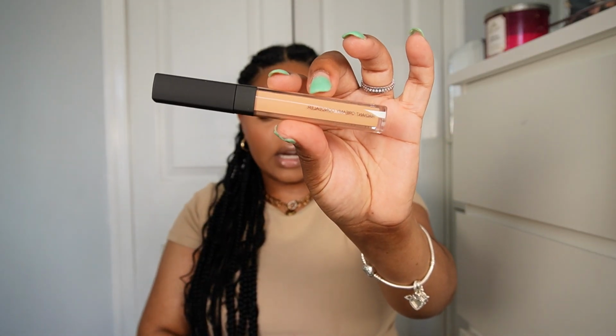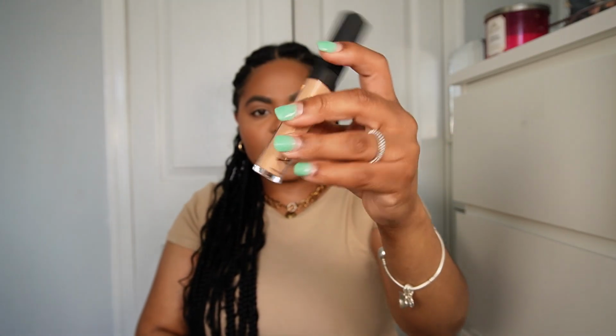Then another restock of mine was the NARS Creamy Radiant Concealer. I get it in this color Biscuit. It's just the perfect under eye highlight for me. Well, just highlight on my face in general. Perfect one for my skin tone.